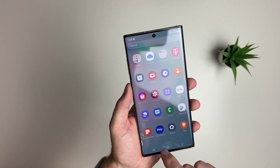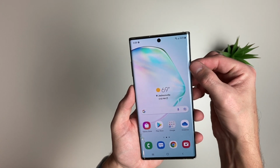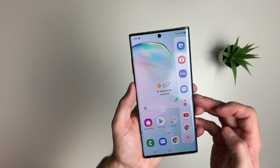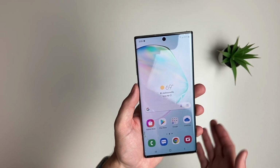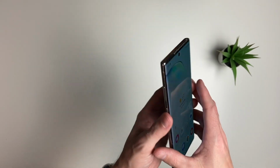Now, Samsung Pay, there is a tab at the bottom where you can access that easily, and then you have a little tab here that slides over, and you have some recent apps, as well as dual apps that you can access. So you can change this also, and it's actually not too bad to access. So the taper, again, is not horrible, so you can access these things pretty easily.